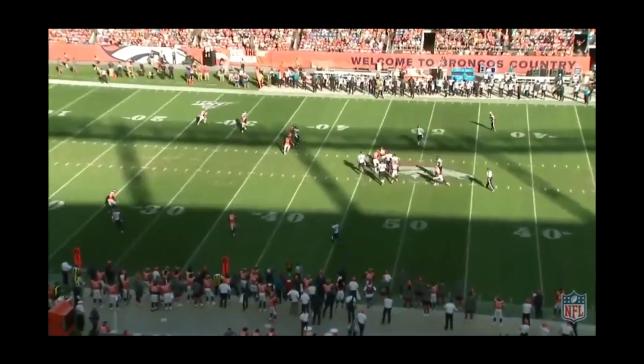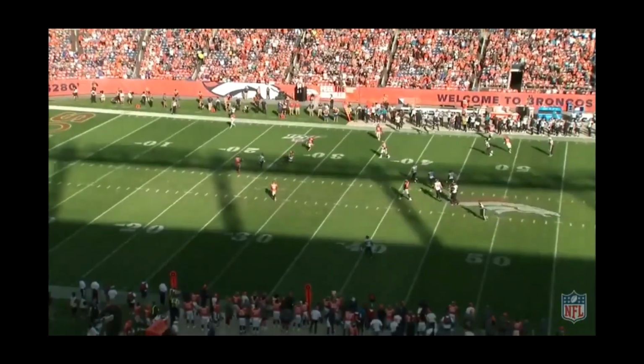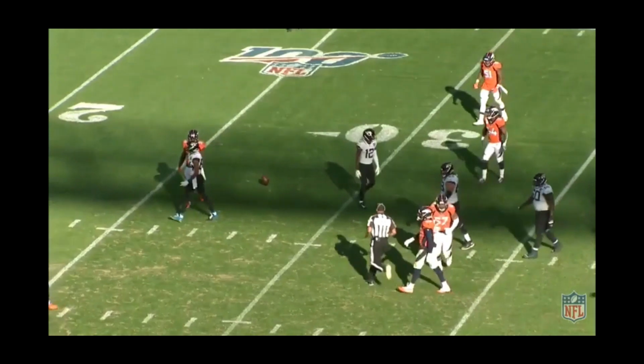All right, an outstanding job. Two hands on the ball when he's in the pocket. Eyes downfield the whole time. He knows it's 3rd down and 14, and we got to complete this pass. And he does a great job finding the open man on this play.